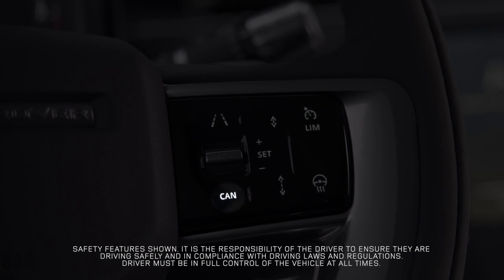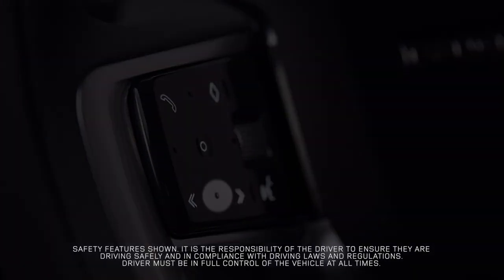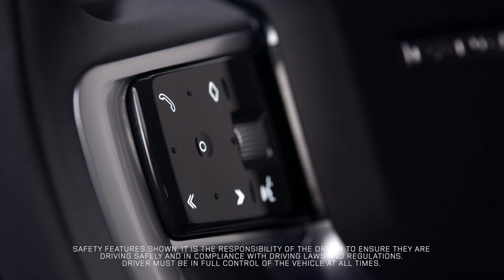The final button on the right-hand side toggles the heated steering wheel on and off. On the left-hand side, the button in the middle of the arrows accesses menu options for the instrument panel. This includes media, trip records, virtual driver's display layout, and head-up display if fitted. The arrows allow you to navigate through these menus.